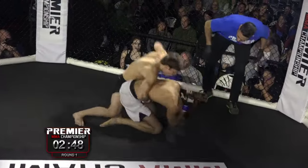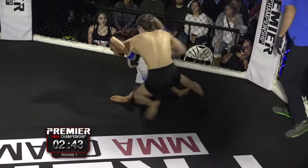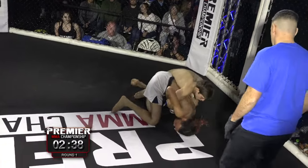Referee George Conley letting this go on, giving him a fair shake for sure. He's trying his best. Get up. Out to his feet. Wow. Tough as nails. Good job. He's in a bad position, though, here.